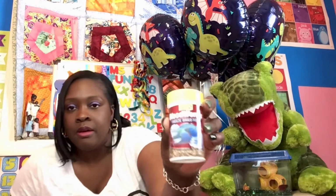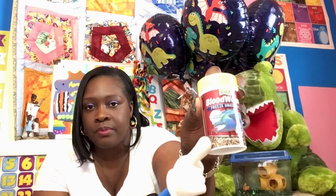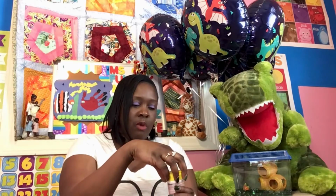It also says that she is a carnivore, which means, just like when we did the 100 dinosaurs, we learned that being a carnivore is a meat eater. So she likes to eat bloodworms. And down at the bottom, you see the worms that she likes to eat. Down here. And I'll show you what it looks like inside so you can see, they're very, very small.